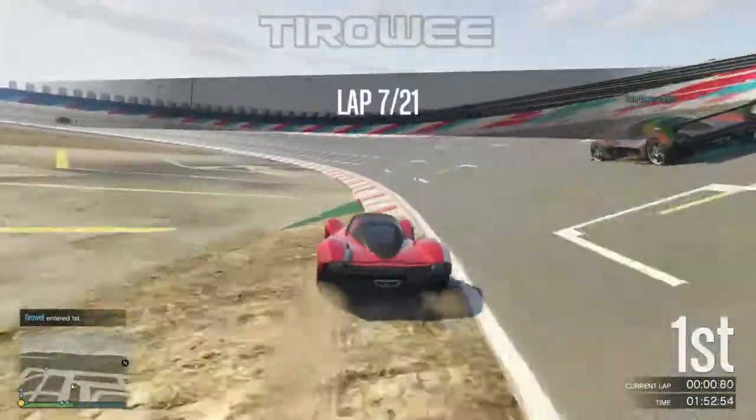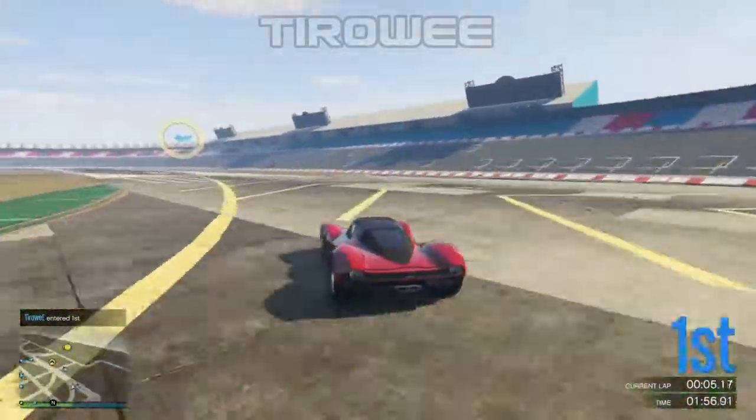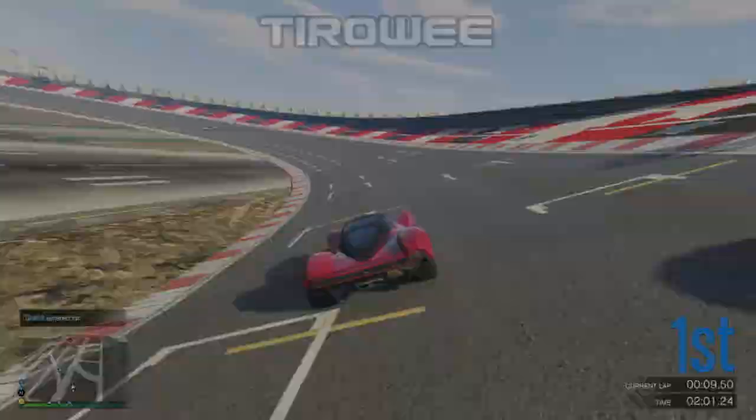So they're trying to hold it now around the outside, now onto the last 7, they're trying to go around the outside, so they're going to try and come back down for the cheat line, they go for launch, and no, they completely spun themselves out, so they really didn't manage to make the cheat line work.